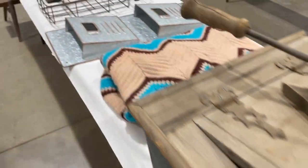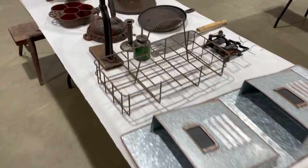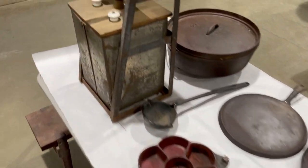But yeah, like I said, other than that, this is some pretty basic stuff that was there. Like I said, there wasn't a whole auction load of great items, so it was definitely pick and choose on this whole thing.